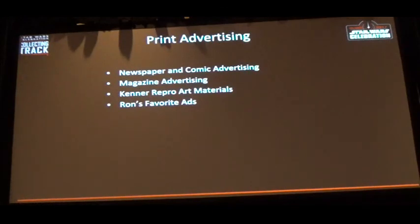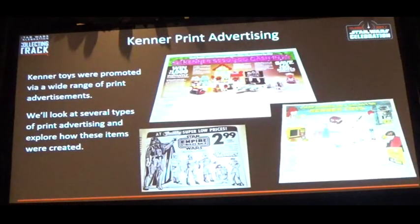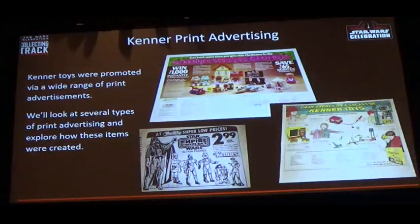The first one is ads that Kenner created themselves and then published, or had published. Then ads that were created by retailers with aids created by Kenner. And then the last category would be ads totally created by retailers. So that's the 3 basic areas we'll be looking at. And here's just an introductory slide.